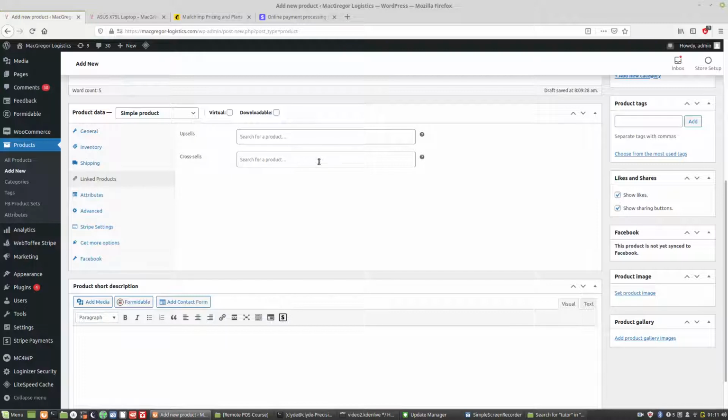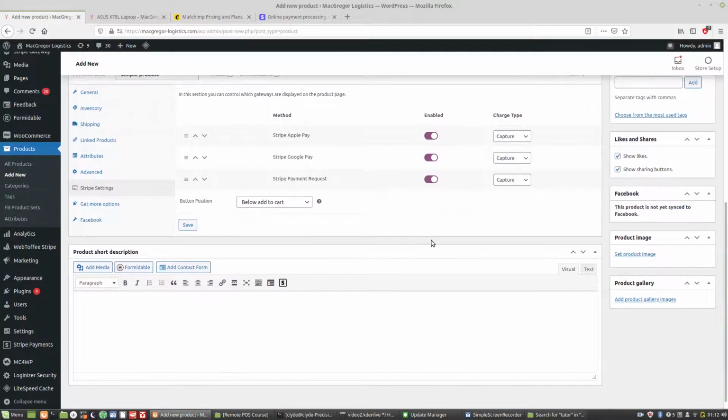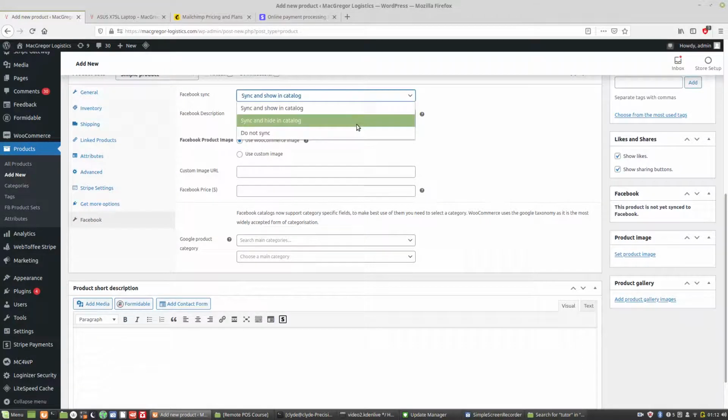I have enabled Stripe, Apple Pay, Google Pay, and a separate Stripe payment request because I want to get paid any way I can. Here's a way that you can monetize with more options. Facebook, I have synced it and it will show in my catalog. I can sync it but hide it on Facebook. If I want to just show it online, I can also not add it to the Facebook store. I can make a separate Facebook description, or we can go with the one I've written.